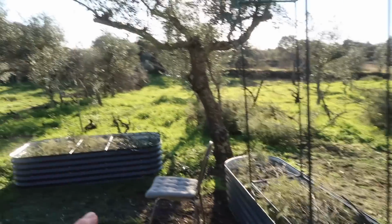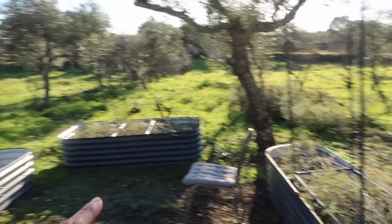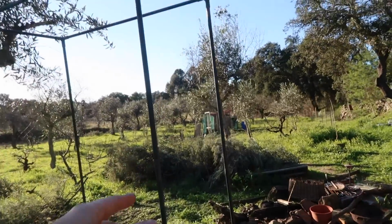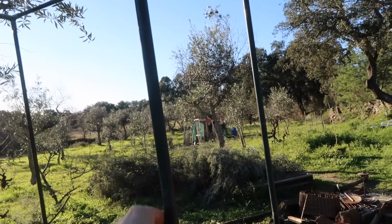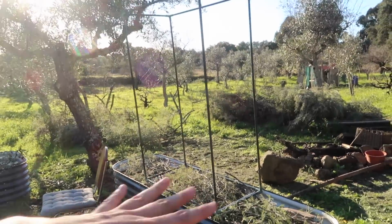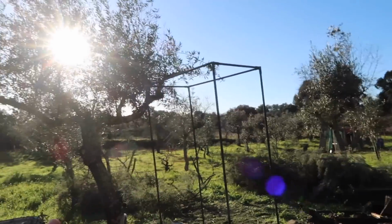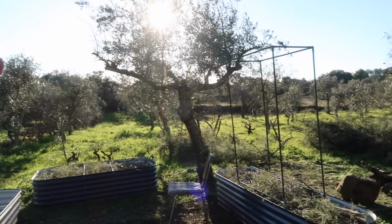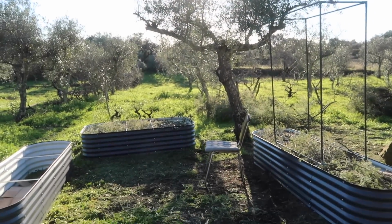These two beds are nearly filled, and we just need some more cardboard for this one. This is an old greenhouse structure we had, the plastic all ripped, so I thought maybe we could put it in here somehow to grow stuff up. Because what we're thinking is this is going to be a seating area and we want to create as much shade as possible for the summer.